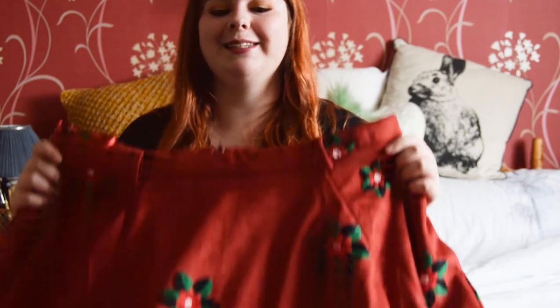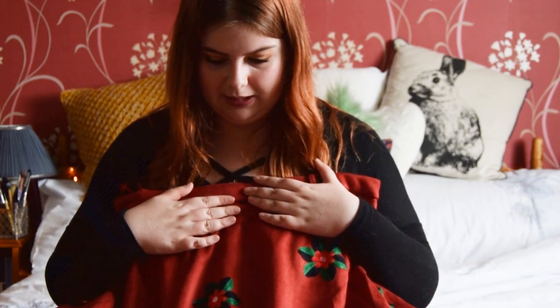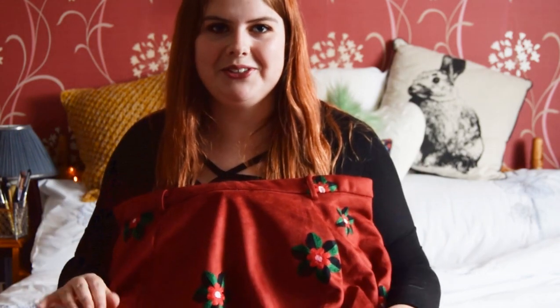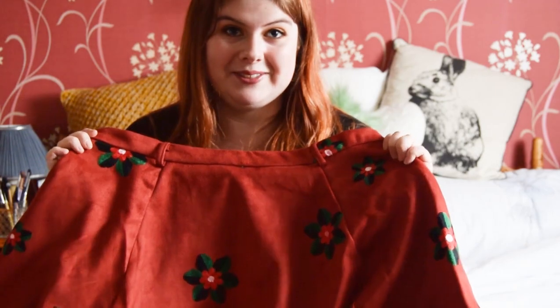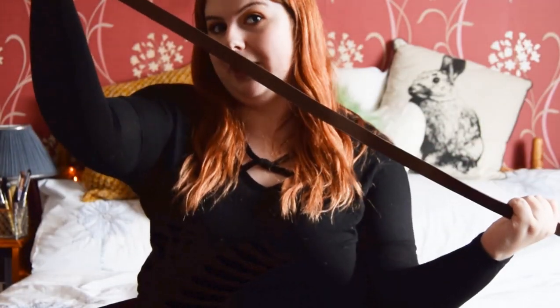And the next thing that I got from Collectif is this beautiful skirt. This feels like a velvet material. Yeah, it's such heavy material, so it feels really luxurious, and the design of it is just gorgeous as well. So I am so happy with this. It came with this brown belt to go around your waist as well, just to keep it up and cinch you in and give you a really flattering shape. So I am so happy with this skirt.